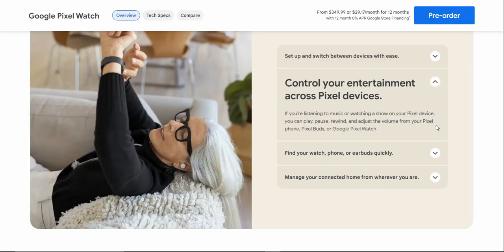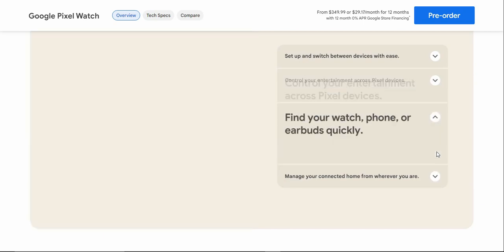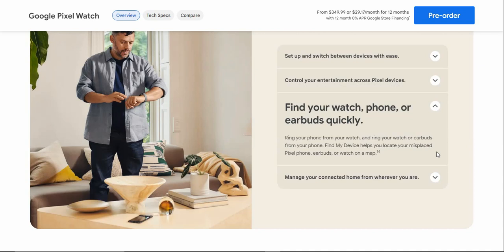Control your entertainment across Pixel devices. If you're listening to music or watching a show on your Pixel device, you can play, pause, rewind, and adjust the volume from your Pixel phone, Pixel Buds, or Pixel Watch. Find your watch, phone, and earbuds quickly. Ring your phone from your watch, and ring your watch or earbuds from your phone. Find My Device helps you locate your misplaced Pixel phone, earbuds, or watch on a map.